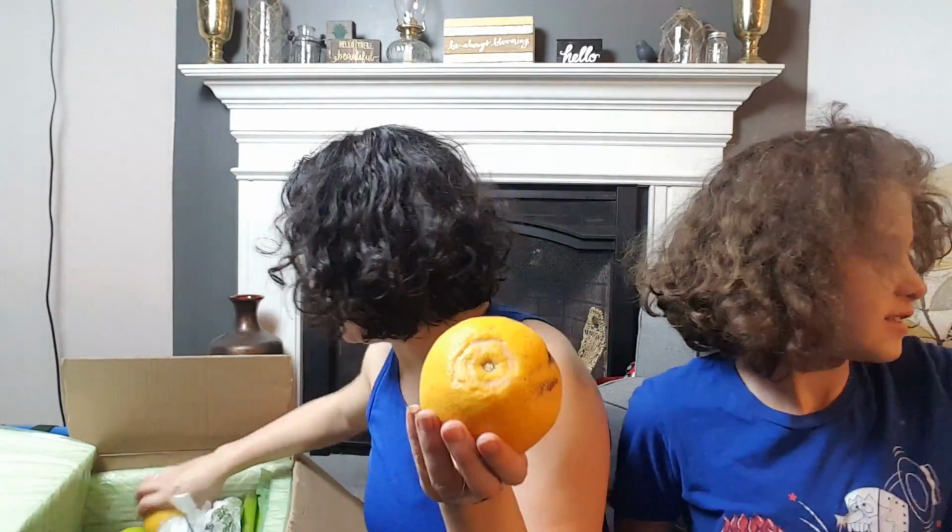It looks like we have some grapefruit. Now I can see where this is considered ugly fruit. Like it has just this spot. That's not a big deal.